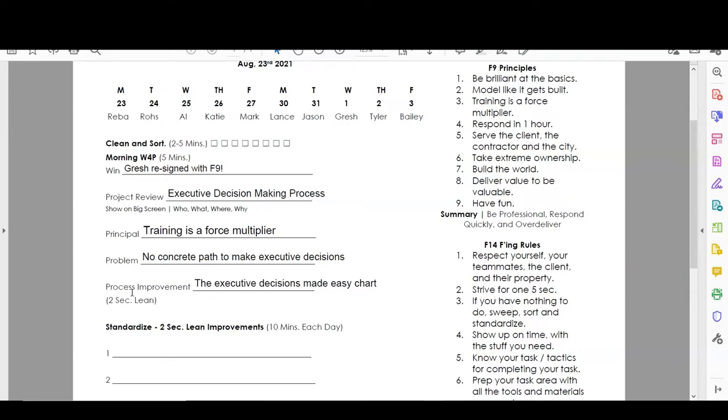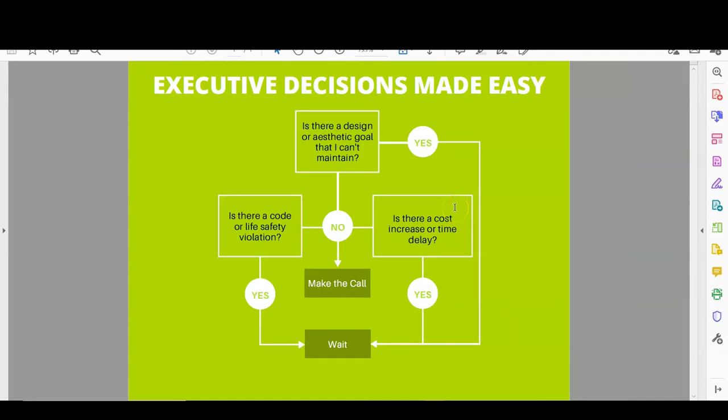So the principle, back to this chart here, speaking of multiplying, the principle I use for this is that training is a force multiplier. And if you look over here, that's how we're really tying it and circling back and having the feedback loop 100% looped in. So number three is the principle I use, training is a force multiplier. The problem I was trying to address is there's no concrete path to make executive decisions established in the firm. Here it is.